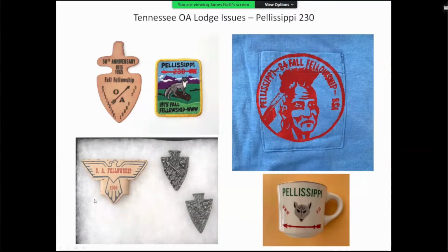In addition, this little piece right here, which if you're lucky, you could probably find in a dollar bin, was the 1966 Fall Fellowship leather neckerchief slide. A stock item, I think. I've seen these with other printing on them, but this actually was the 1966. And then they had their own totem slides as well. And not to forget mugs, but there's Pellissippi's first mug, which is fairly uncommon as well.